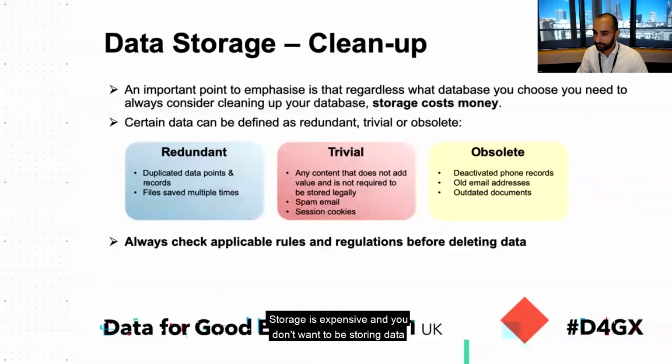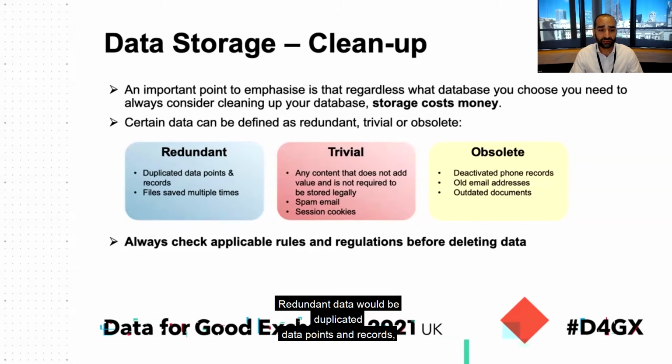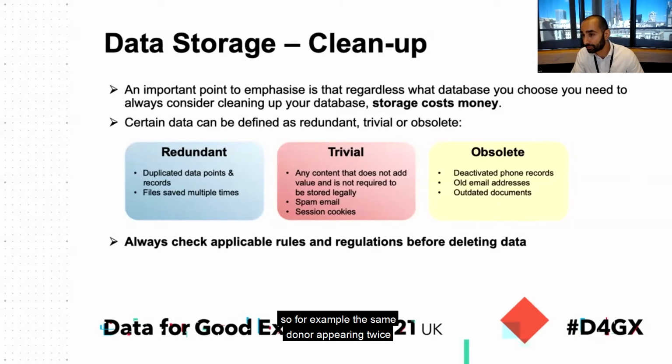Storage is expensive, right? You don't want to be storing data that you generally don't need. So it's important to identify data that is redundant, trivial, and obsolete. Redundant data would be duplicated data points and records. For example, the same donor appearing twice in the donor table, or certain files saved multiple times as version 1, version 2, version 3, but there are actually no differences between the versions. You've simply resaved them a couple of times.